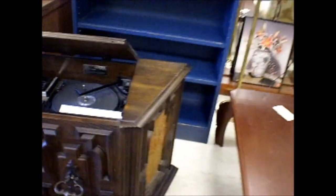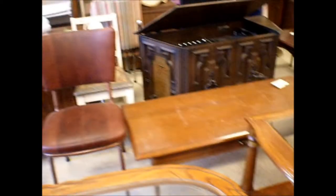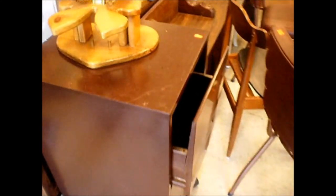Over here, look at that. 8-track player, radio. That would make a nice altar. That would make a nice altar because it's round. You may not even think about it. Something like a filing cabinet. If you can find a filing cabinet in decent shape with the casters and everything on it, this would also make a really awesome altar, because you can store everything in the cabinet. There's a decent set of cabinets there.